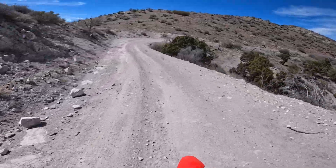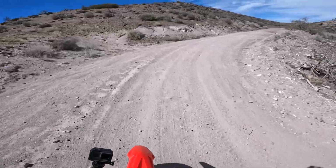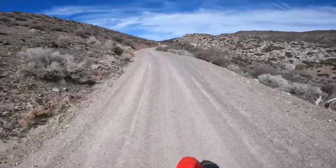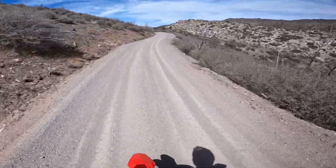Some of those tight curves. Right. We're getting up there. Well, there's still some snow back there.